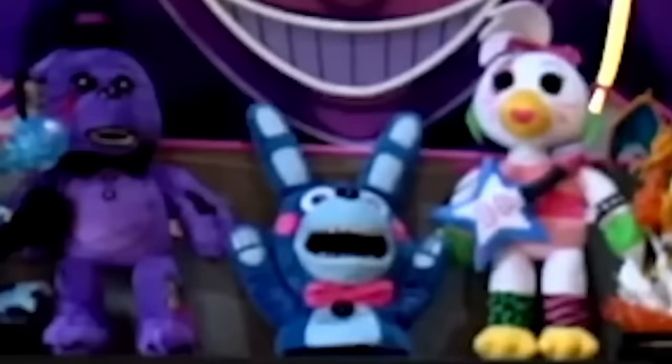Just one of those small details that I absolutely love, so massive shout out to Hex, this guy looks incredible so far. And then we've also gotten brand new prototypes for the Glamrock Chica plushie, as well as the upcoming Bon Bon hand puppet plush.